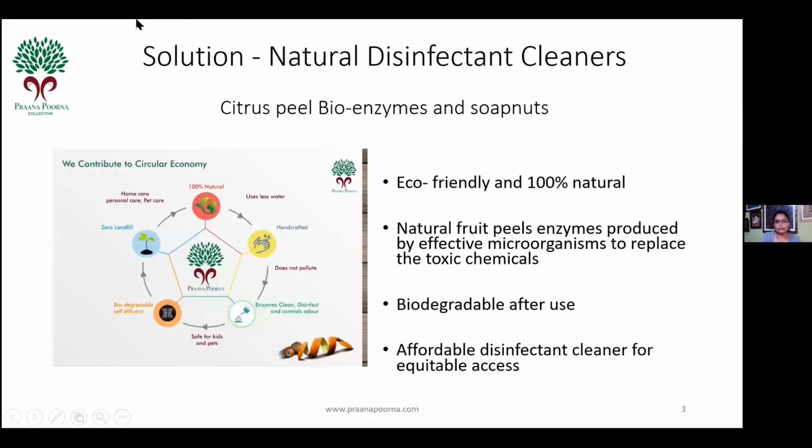So we try to do all 100% natural products, and citrus peel bioenzymes is what we started making. This is a fermentation process. I will cover the process in the next few slides. This is extract of natural citrus peel acids.